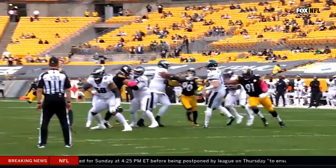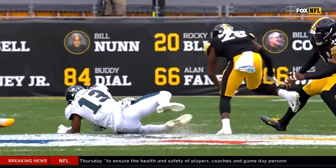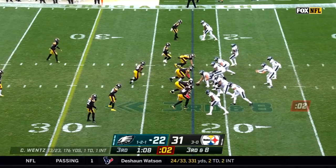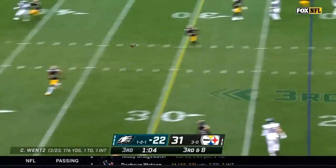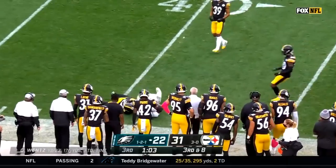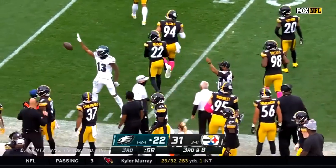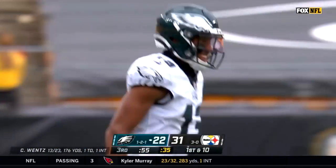Carson Wentz, he's feeling a little bit of the heat. Throws it right over the top of Mike Hilton. And Fulgham making a tremendous catch. You know, TJ Watt in a 3-point stance. Bud Dupree ready to go on a D-line stunt. And now Wentz throws. And again, it is Fulgham. What a catch. He goes over 100 yards for the day, and he picks up 18 at an Eagles first down.